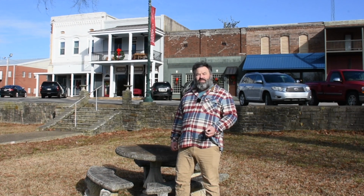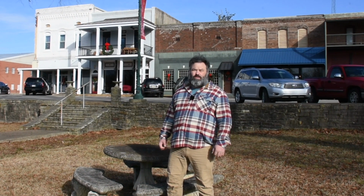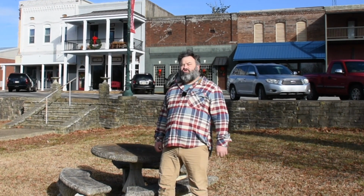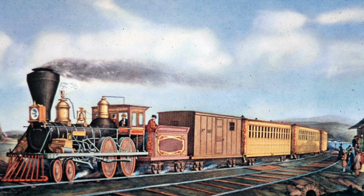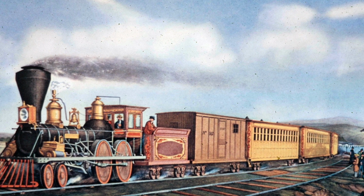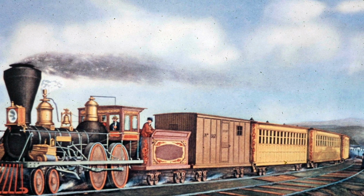Economically, this area was driven by logging and small farms, and growth here would be slow. That is, until a new form of transportation would open this area to the wider world. It was the railroad that would draw more attention to this area. The Memphis and Charleston Railroad would pass through here, though this wasn't the first choice.